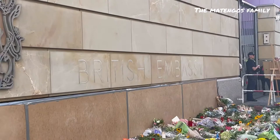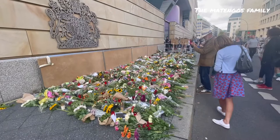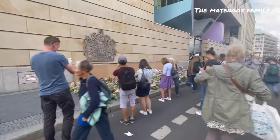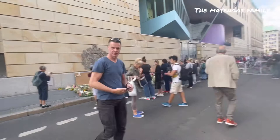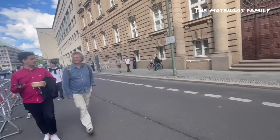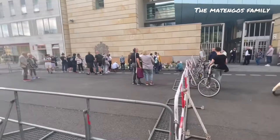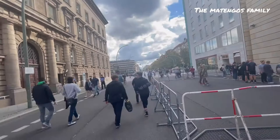British Embassy in the honor of our Queen Elizabeth II. That's it, guys. I just wanted to show you that because I found out when we were on our way, by the way, we were heading to other things, and then a friend of mine told us there's something right here. So I decided, why not share with you guys? So Queen Elizabeth II, rest in peace. You see, they're carrying flowers and they're going to honor the Queen. So that's it, guys.